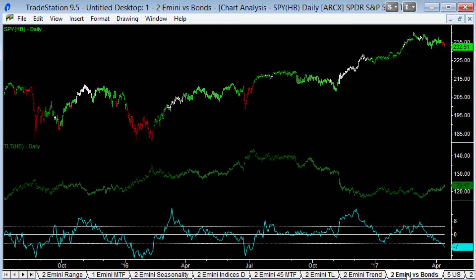But we're getting oversold type readings versus the bonds. You can see here we were overbought versus bonds. I used the SPY and TLT, two ETFs, equities versus bonds. We can put them on the same chart on TradeStation and calculate an oscillator here, and it shows us overbought and oversold. We were overbought over here.